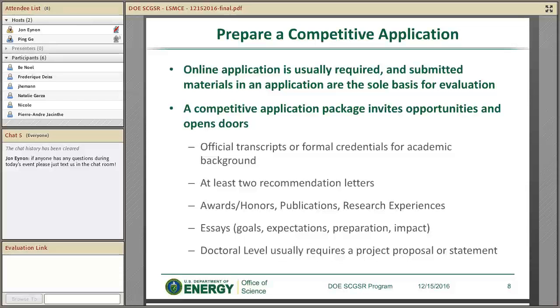So for doctoral level programs, usually the application will require you to submit a project proposal or research statement, such as the example I will use. At this point, I want to take a pause and ask everybody if you have any questions so far. Because so far we've been talking about an overview: how to get support for your graduate study, and where to find these opportunities, these programs. In the rest of my presentation, I will be switching gears a little bit. I will start using a real program, which I manage, to demonstrate how to prepare a winning application package together.